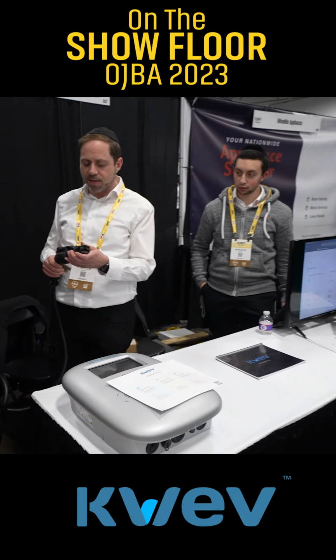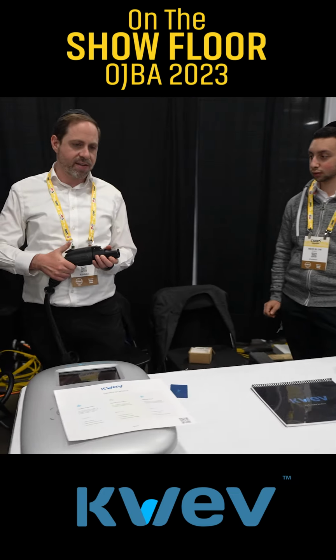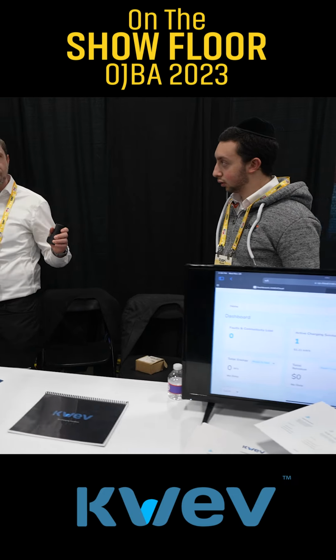They want to add an amenity. Basically, if they want to give their tenants or visitors the ability to charge their car, whether for 15 minutes, an hour, 3 hours. And it's also something where they can drive more revenue, so the building owner actually makes money off offering this amenity. So we offer a turnkey solution.